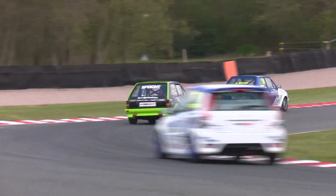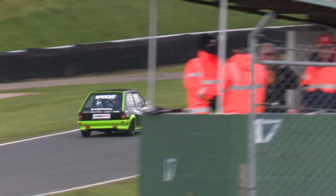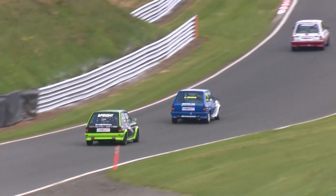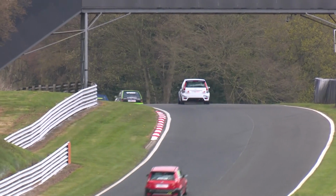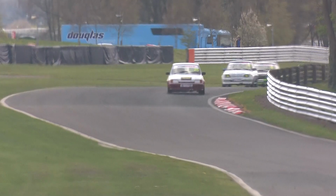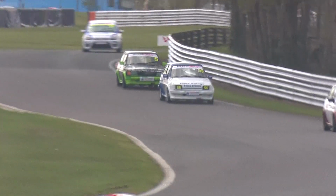Can we get 2 new race winners from both races this weekend here at Oulton Park? Be fantastic for the championship, but Greg Spate, I'm sure, will want to say something about that if he gets a chance. And here goes Rowlands in 4th, followed by Matthew Spencer in 5th.